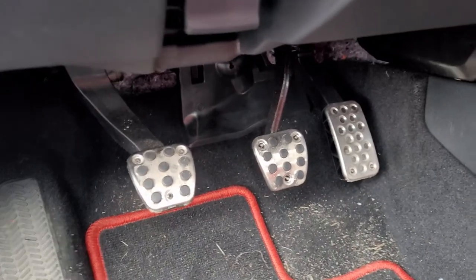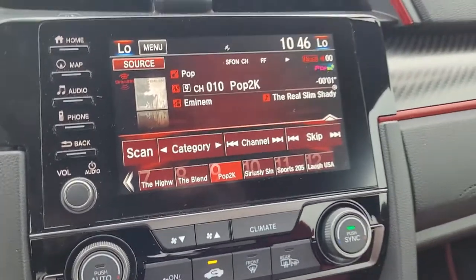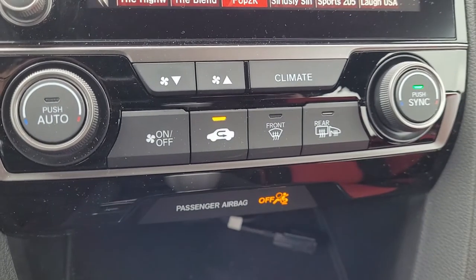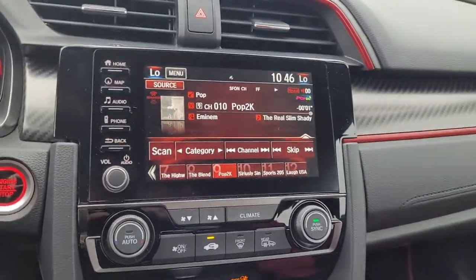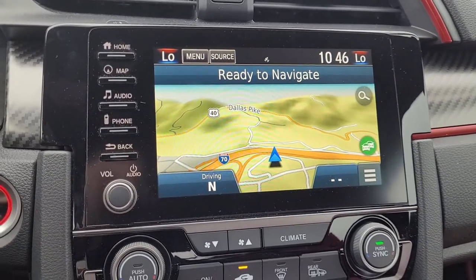And this will give you an indication of what you're looking like with your clutch, gas pedal, and brake. All right, now that we're in the vehicle, you're going to see that the vehicle has a pretty nice little screen that you can change your different settings, such as your map, audio, phone, things of that nature. You're going to have your climate controls right here. There's your 6-speed manual transmission. And this vehicle does come equipped with navigation. So if you do hit this map button right here, it does get you to the navigation page here. So it does have built-in navigation, which is kind of a nice feature for this sports type hatchback car.